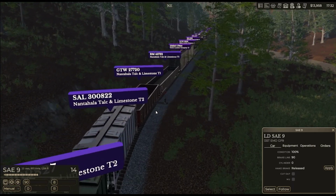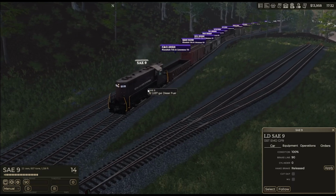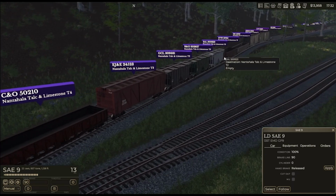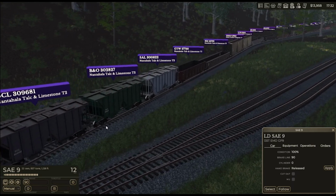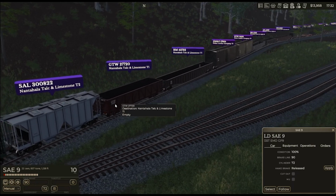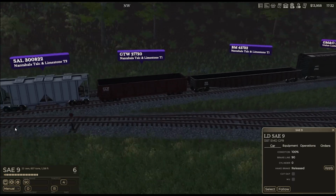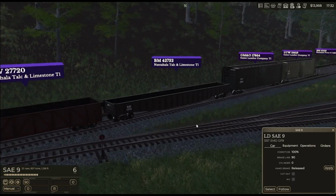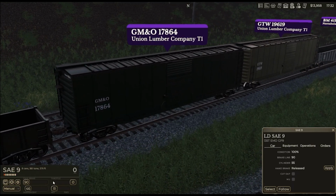T2s and a T1. Those are the only ones right there. So we'll bring it to a stop right with that last T1 car. So we'll cut the box car right here. Actually, that box car, yeah, there we go. A little early. I don't know anything about the grades here. I haven't paid any attention. It might be flat right here. I have no idea. Let's get a handbrake on it.